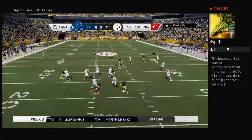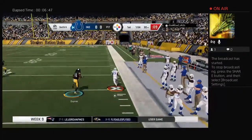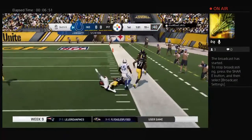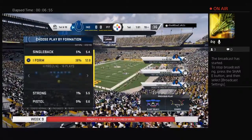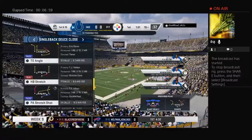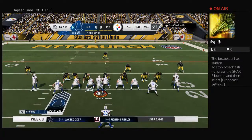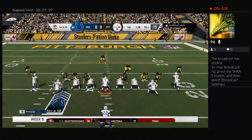On 3rd down, Brissett. He'll find Hines out of the backfield. A big play there on the catch and run. 51 yards. Excellent execution, and now they're set up nicely. Are they ever? Red zone? I wonder what the next play call is going to be, because after a big play like that, a lot of teams like to use the momentum to launch another one.